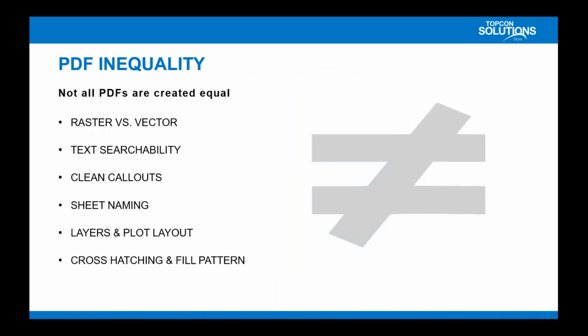Now, I did want to talk about the fact that there is PDF inequality. We know this. If you've ever worked with a rasterized PDF versus a vector PDF, you can see a clear difference of what that means when you zoom in, when you're snapping to the PDF content itself, the fact that we can actually go through and search text, not just in, let's say, specifications or contracts, things like that, but also being able to search through our document sets, our sheet sets for any images and things like that as well. We have clean callouts, the fact that we can do sheet naming from something like the auto marker page label, or the fact that you can carry that over from your design application, your layers and plot layout, and then of course, cross-hatching and fill patterns.